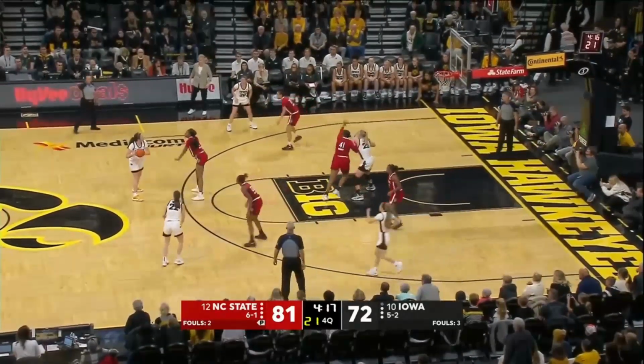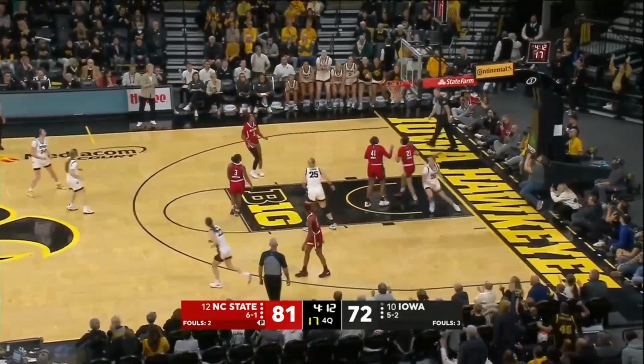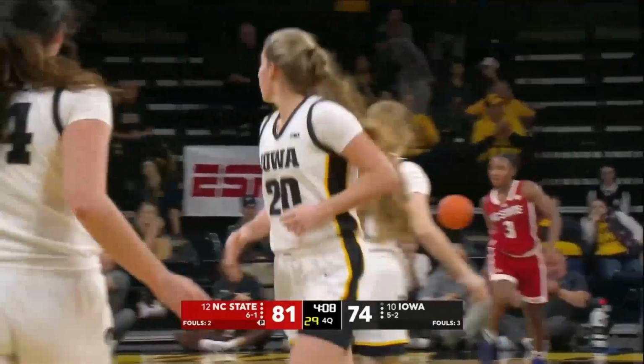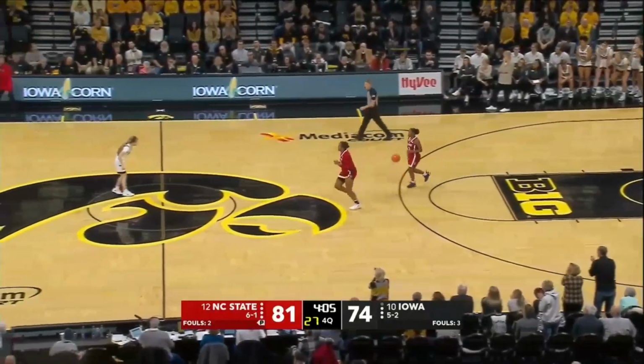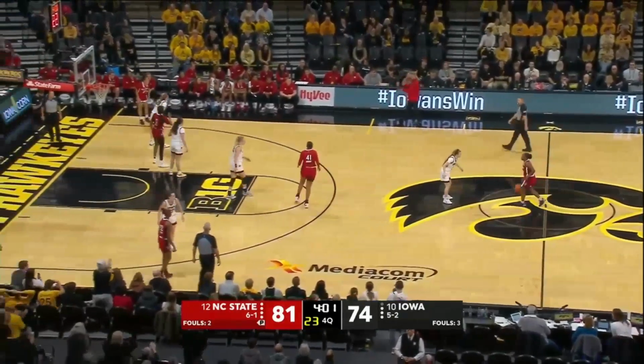Clark gets it over to Warnock. Sonano continuing to have a long night, but that's King of Beauty. Kate Martin with the finish. Oh my goodness, that pass, just when it didn't look like there was any daylight. Star that assist for Warnock.